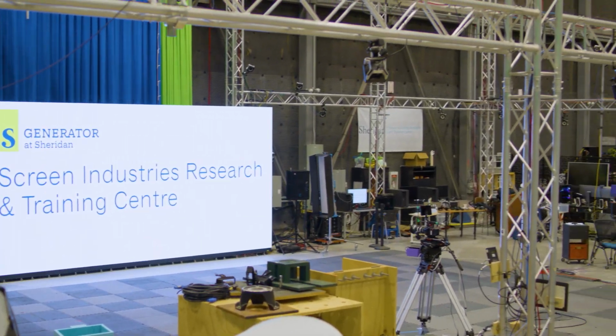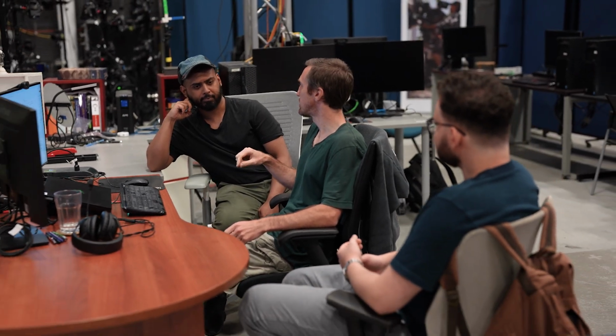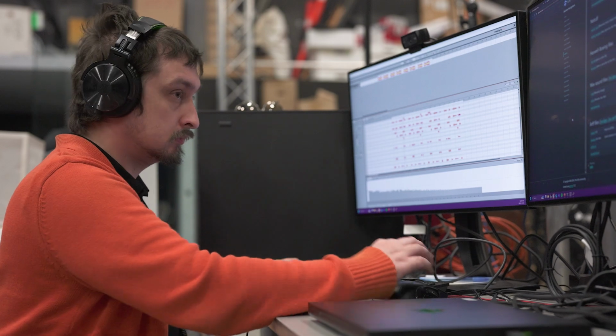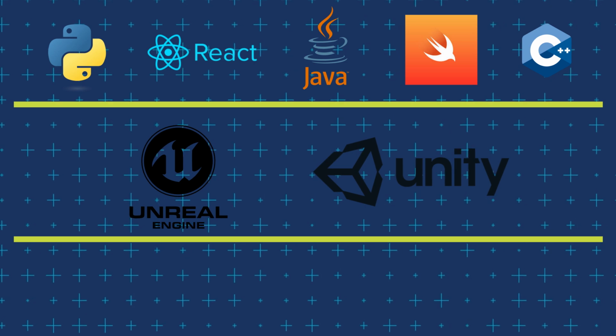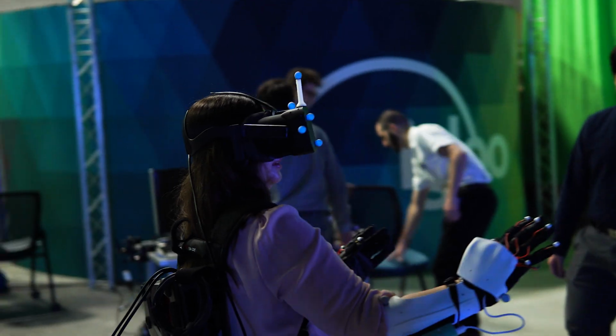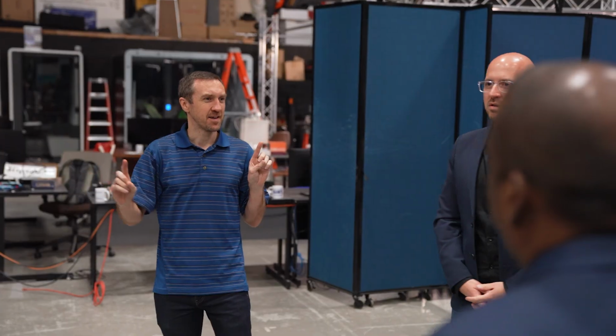At CERT, we focus on screen industries, which is just a focused way of saying anything that appears on a screen. So our software division has the lovely responsibility of being versatile enough to handle any project that comes our way from any medium. This means that the team is experienced in a bunch of programming languages, game engines, and platform publications. So now you might be thinking, okay, CERT can do a bunch of things. Cool, but how can they help me?